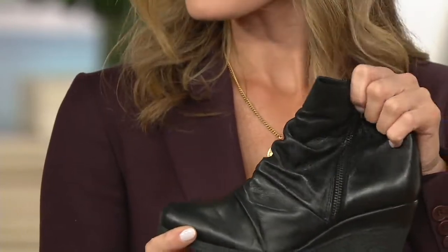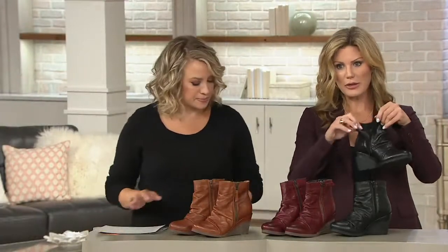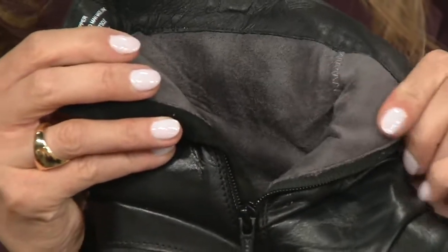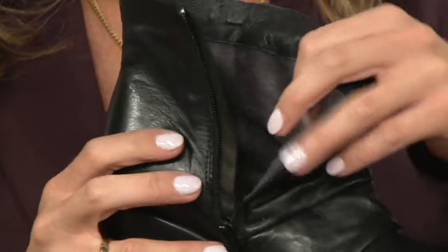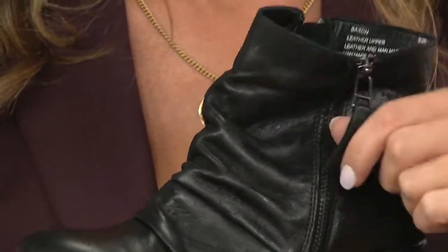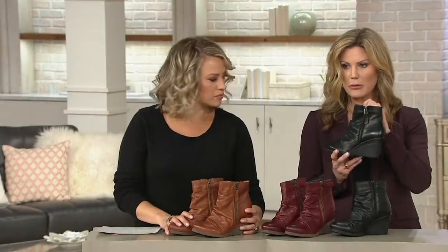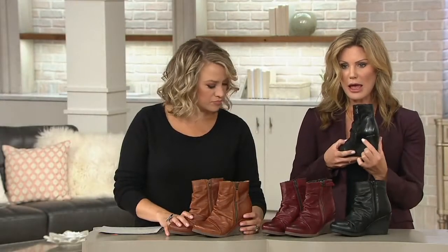I see 2 zippers on this one. How do I get in? So you'll notice the interior zipper is actually the one that you use to get in and out. You see that micro sueding on the inside here as well. And then the exterior zipper with the additional leather pull, that is just for style. And one of my favorite things about this boot, we discussed already, it's this little edge of leather.